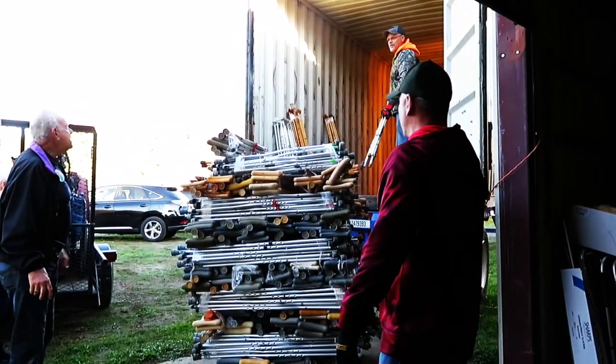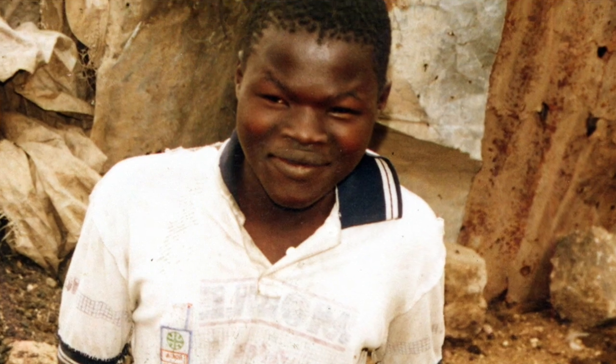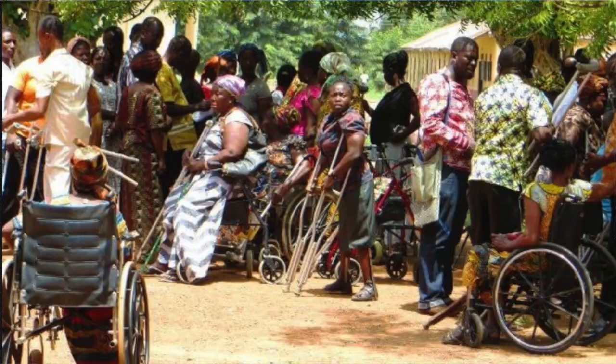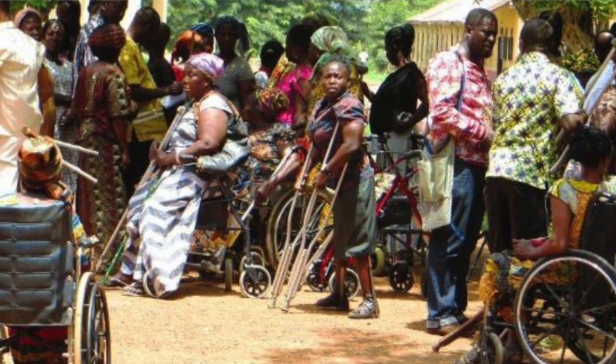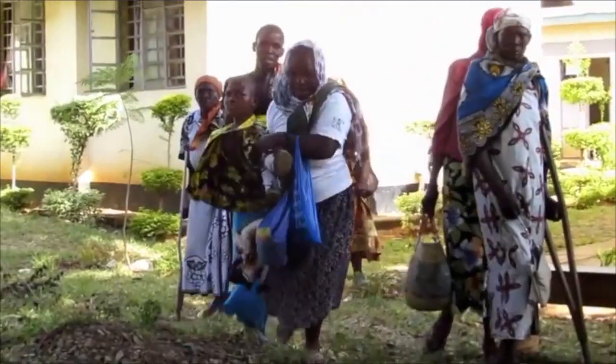And even if it was available, it's so expensive that the people that are disabled have no resources. We're talking about people who may have a subsistence income of maybe a dollar a day. So being able to afford a wheelchair or a pair of crutches is unfathomable to them. They're crawling on the ground, their friends carry them place to place. So it's really surprising how difficult it is for people to be able to move around. So that was the seed that started Crutches for Africa.